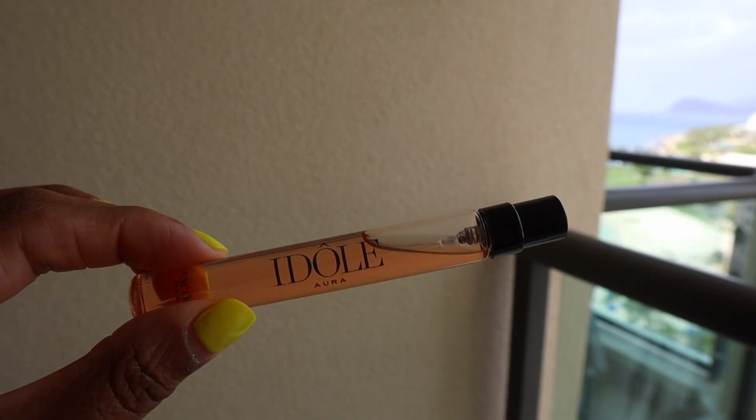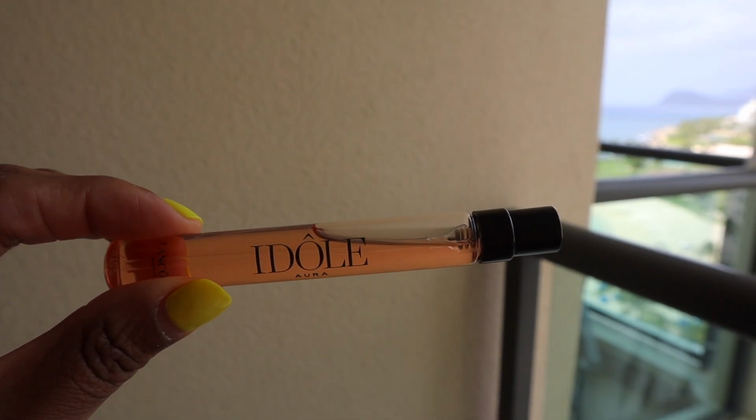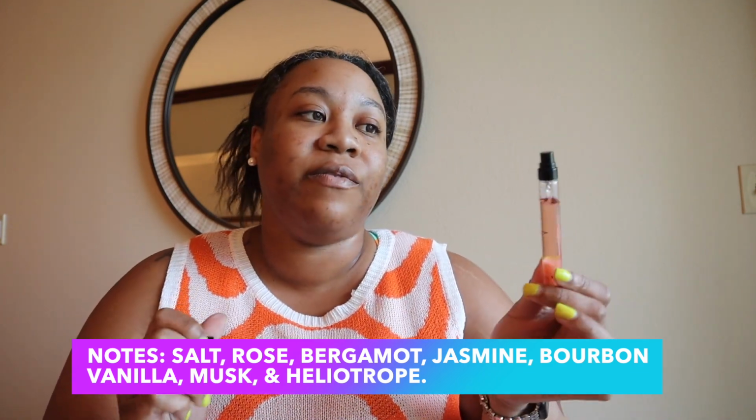My next scent is actually a travel size, and this is Lancome's Idol Aura. And this to me smells like watermelon and vanilla. I want to say the notes are like a salt, vanilla, citrus, but this smells like watermelon to me. I tried it in Sephora a few months ago and I purchased it because I knew I'd be coming on vacation, and I'm going to get the full-size bottle.